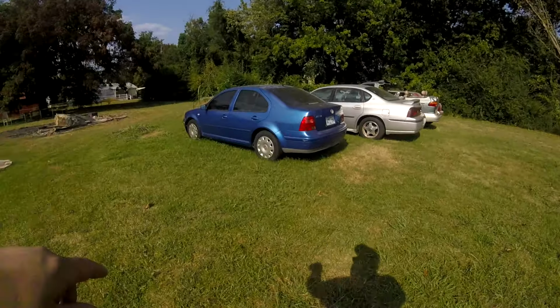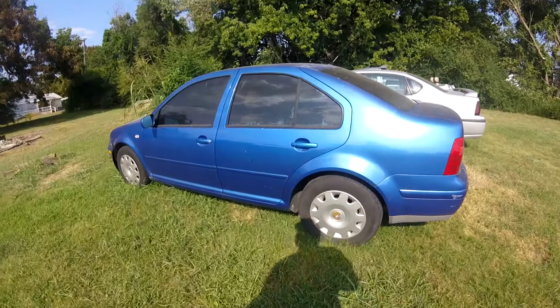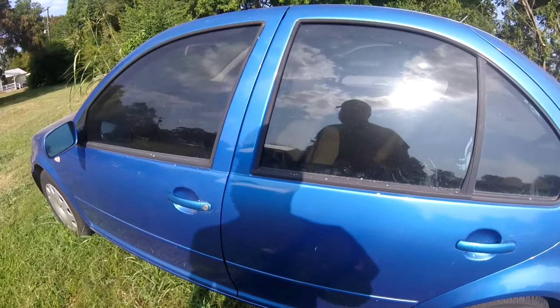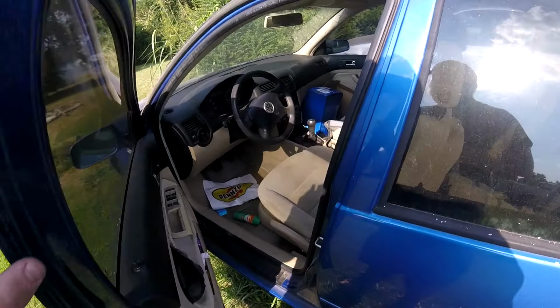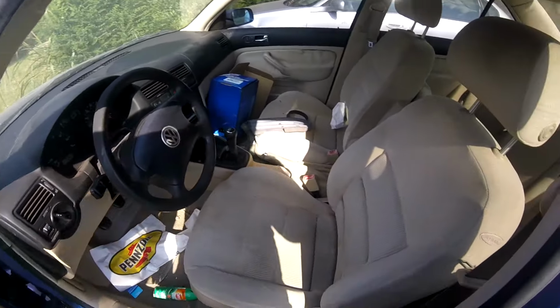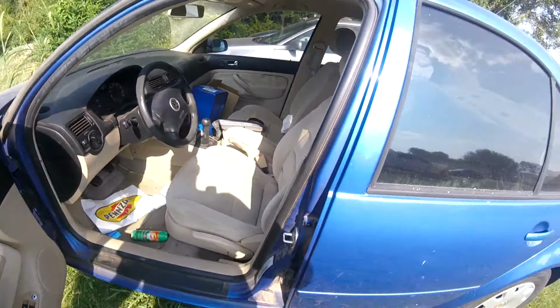We're going to be working on the Volkswagen Jetta today. This thing needs a little bit of a cleanup on the inside. It's a little dirty in here, a couple little things here and there. It needs a wipe down and maybe a good vacuuming too, but that's all right.